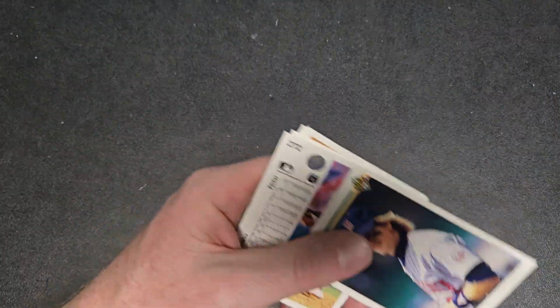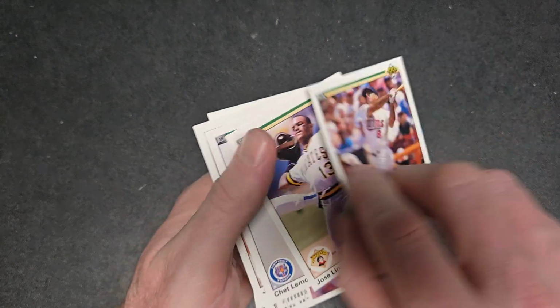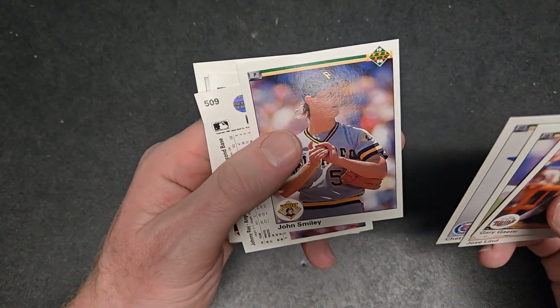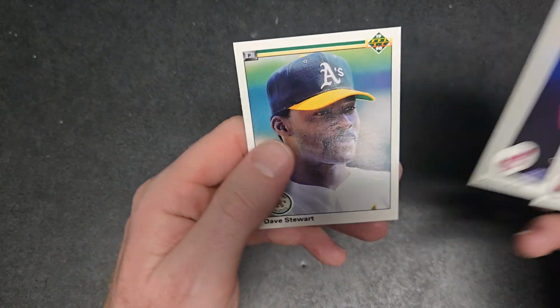We got a hologram of Angels. Gary Gaetti, Jose Deans, Chet Lemon, Smiley, Johnny Ray, Shades Down, John Farrell, and Dave Stewart. So, no photograph there. That's upsetting.